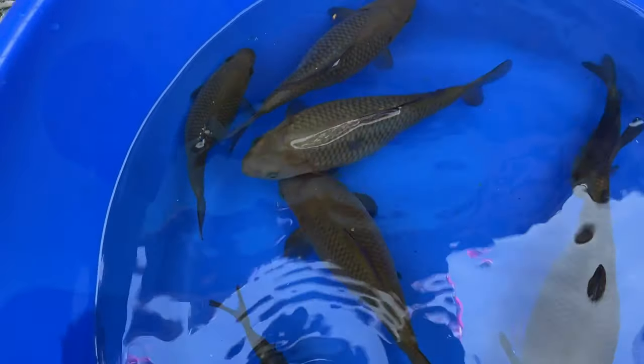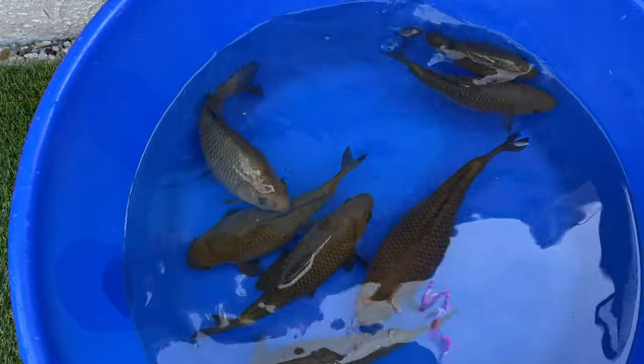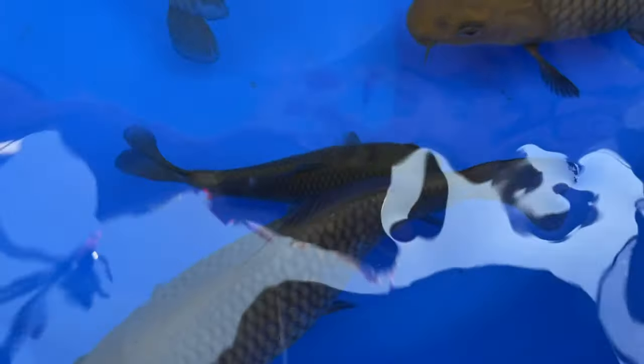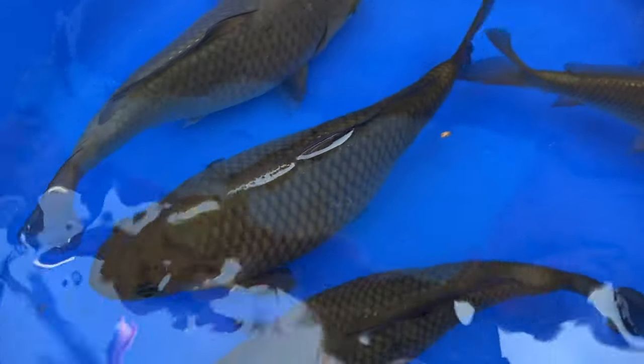Too shy of where you can see these at the moment. There's 10. There's the 10 we started with, and you can see there's a massive difference. This small one here at the bottom is 5 inch. That'll be up there, it's 10 inch.